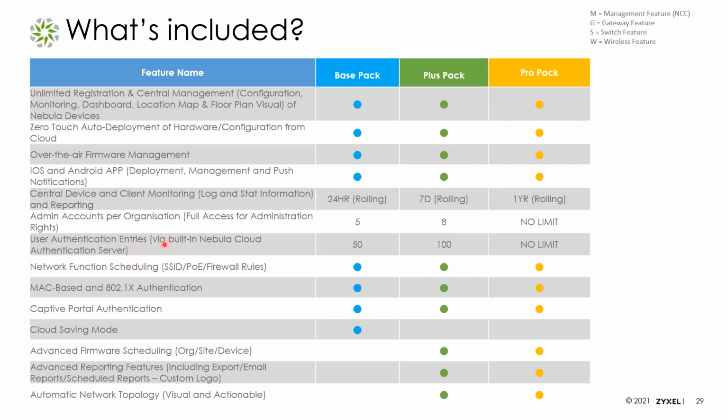We also have a cloud authentication server. This is a cloud hosted database. You can use it for MAC filtering, for 802.1x authentication, and for captive portal authentication. The free version of Nebula limits that database to 50 entries. Plus Pack gets you 100 entries, and Pro Pack gives you an unlimited number of entries.